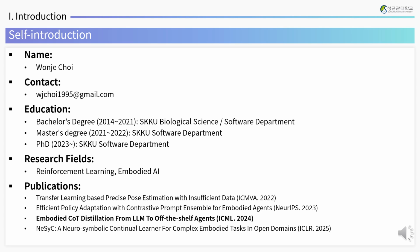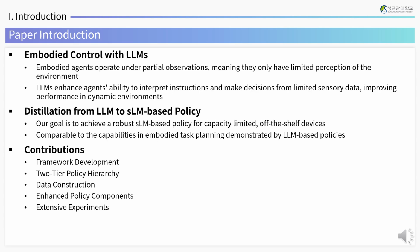My research focuses on reinforcement learning and embodied AI. Today, I'll be introducing the paper titled Embodied CoT Distillation from LLM to Off-the-Shelf Agents, which is presented at the International Conference on Machine Learning, called ICML. Let's delve into the abstract of my paper.